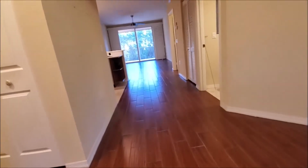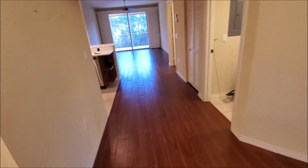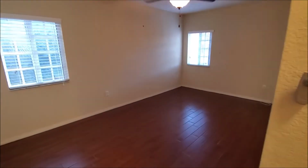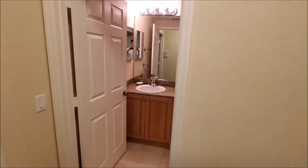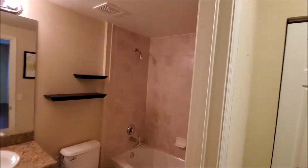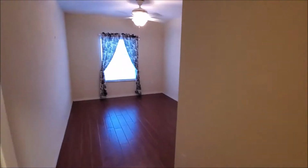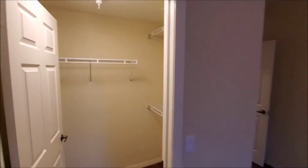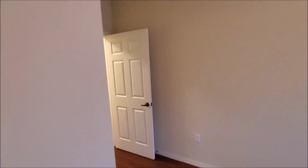It has a tile floor rather than a laminate. It's kind of the faux wood tile. This is the same kind of loft bonus den area that the other property had. Same room sizes. Just basically a vacant property.